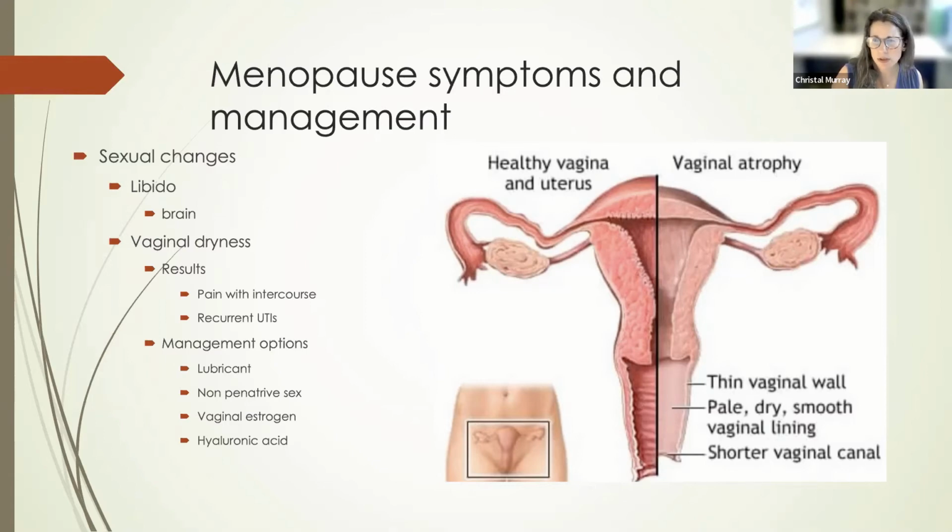Some women will also even have daily burning or itching. And so this may be really impactful, even just for day-to-day quality of life. And so how to manage the vaginal dryness: lubricants, good quality lubricants can be helpful, silicone-based primarily. Non-penetrative sex is an option if that works for a couple. Vaginal estrogen. So this is something I recommend that you have a conversation with your oncologist about.